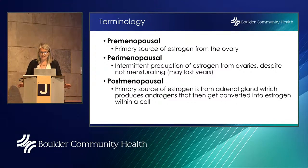So their ovaries are making estrogen. That doesn't always correlate to having periods. Actually, sometimes the ovaries can still be making estrogen, but a woman may not be menstruating. Postmenopausal is where the ovaries are no longer making estrogen, but the body has other ways to make estrogen through the adrenal glands. And then there can be this perimenopausal period where it's kind of a transition, and that can sometimes be a couple of years. But what kind of treatment is appropriate may depend in part on the menopausal status of the woman.